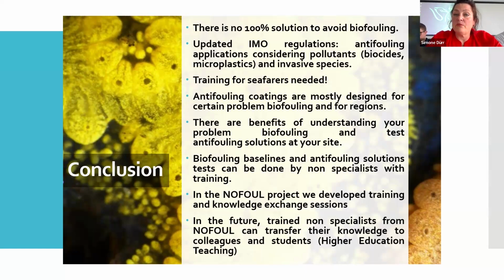And that helps with the baselines and these other tests for the anti-fouling. And you see, this can be done by non-specialists when they are trained.